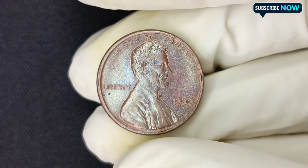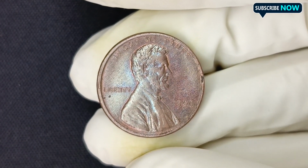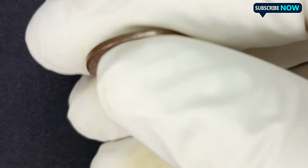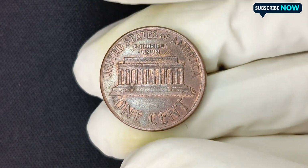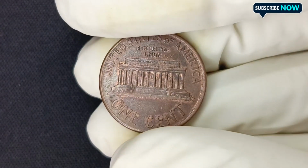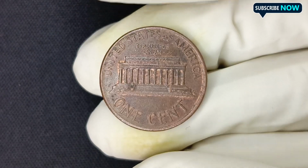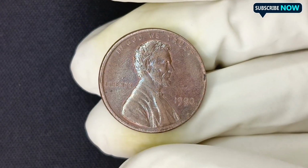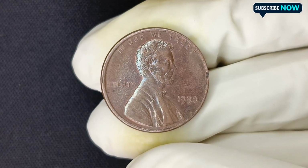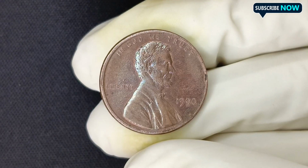The 1990 penny followed the long-standing tradition of featuring Lincoln's bust on the obverse, while the reverse displayed the Lincoln Memorial, an image that first appeared on the cent in 1959. Designed by Frank Gasparo, the Lincoln Memorial reverse was a tribute to one of America's most iconic landmarks, reinforcing Lincoln's significance in the nation's history. If examined closely, one could even spot the tiny statue of Lincoln seated within the memorial, a remarkable detail that often goes unnoticed by casual observers.